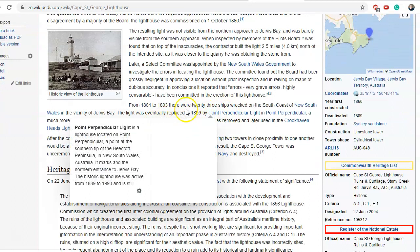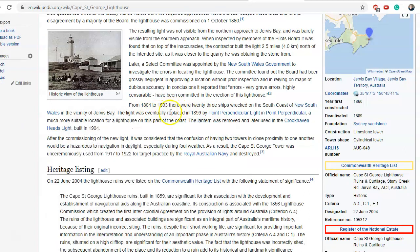Now, 1864 to 1893, oh, here we go. There were 23 ships wrecked on the south coast of New South Wales in the vicinity of Jervis Bay. The light was eventually replaced in 1899 by Port Perpendicular Light in Port Perpendicular.